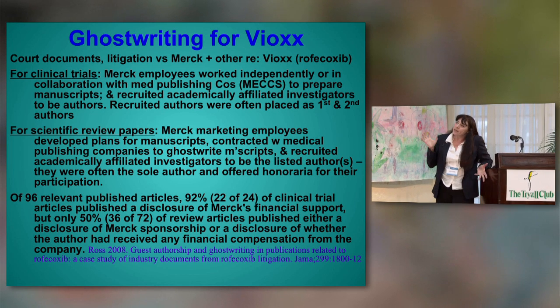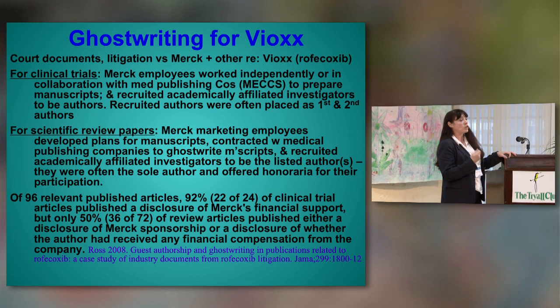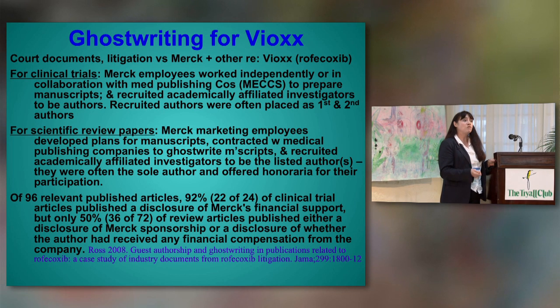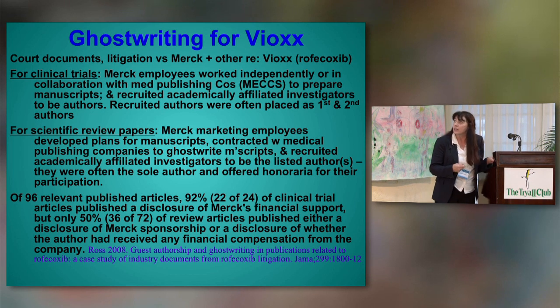So for clinical trials, the situation is a little bit better because clinical trials are very expensive to do. You certainly can't get a significant sized clinical trial for under $1 million, and generally they cost substantially more. So there has to have been some source of funding generally conveyed.